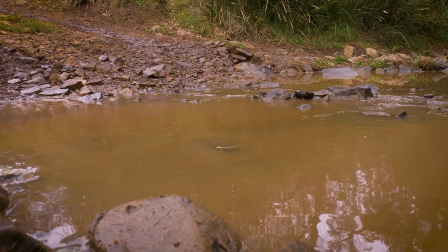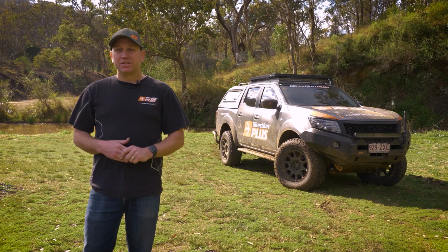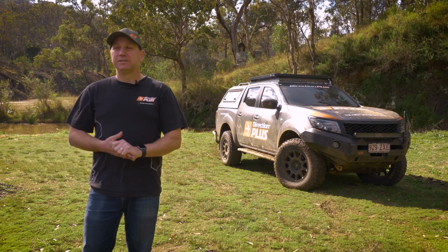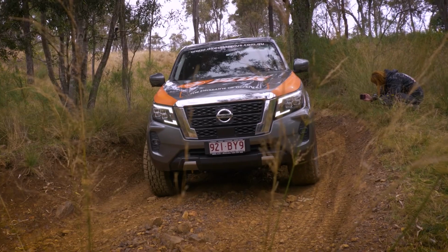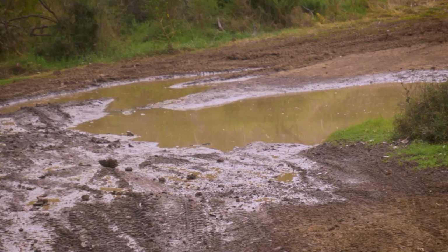So on the trip with Simon and I from Direction Plus, we've got Alini. She's our marketing coordinator, social media gatherer. She's the person behind the camera for our gear, jack of all trades really. So we're headed for Toyota Hill, but in between there were these four bog holes.